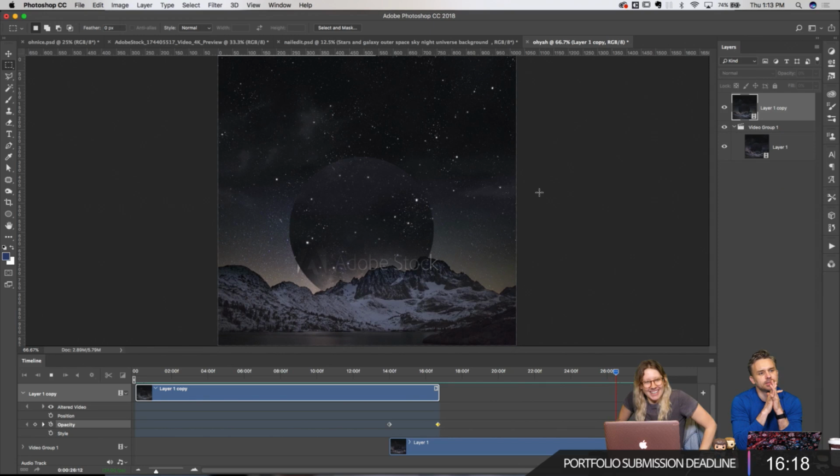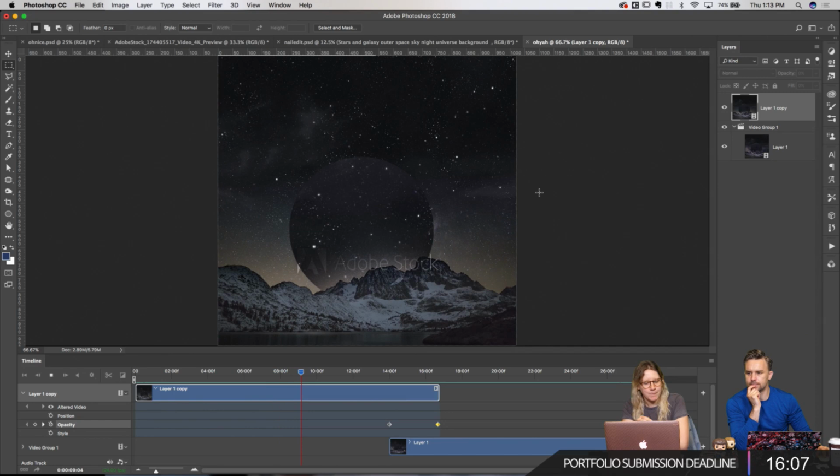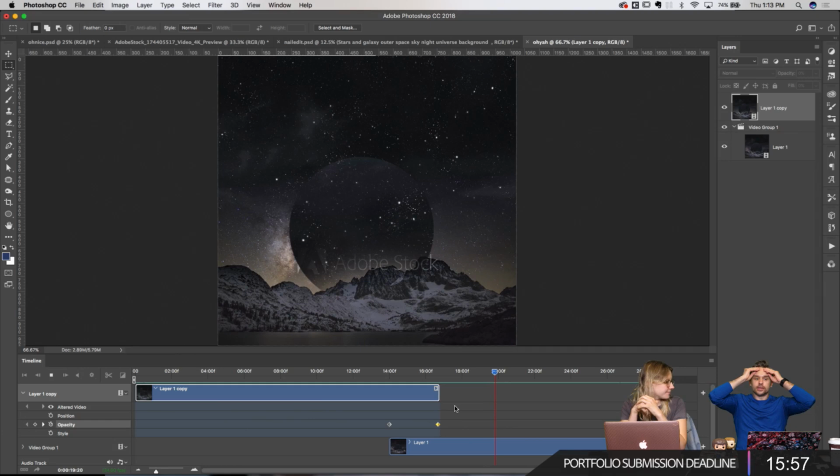You can also just Google how to make a cinemagraph, and there are lots of tutorials covering how to do it in Photoshop and in After Effects. But essentially, it's just cutting your video in half, rearranging the parts, and having a little bit of crossover with the opacity change. And you explained it really well, by the way. Thank you. It's a concept.